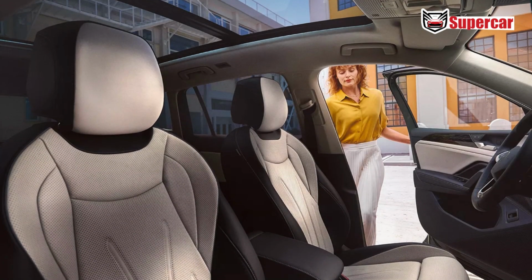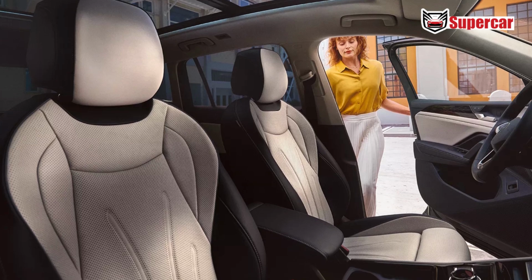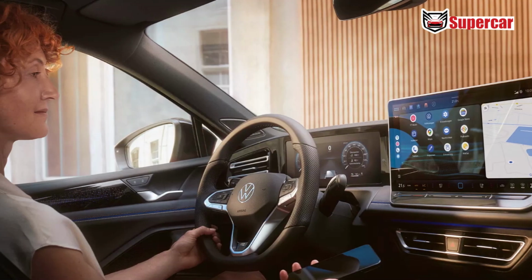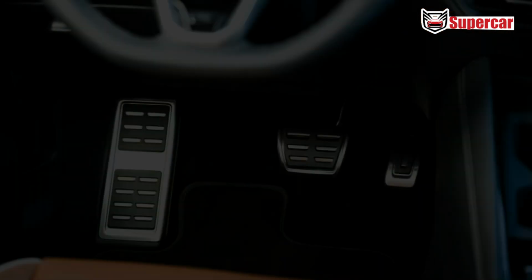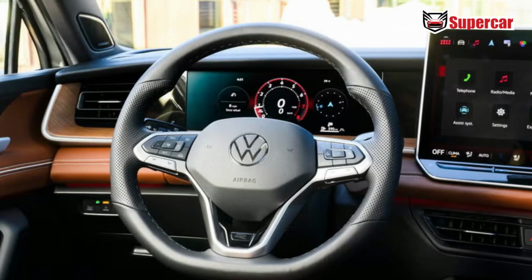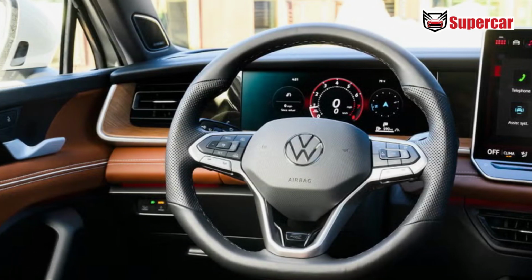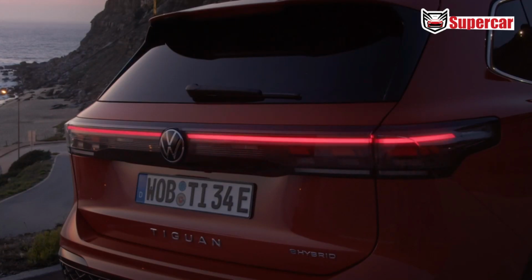Quilted Verena leather seats, with ventilation and a full 10-point back massage. Yeah, you heard that right. A massage. In a Tiguan. And it doesn't stop there. You've got brushed stainless steel pedals, exclusive scuff plates with the R-Line logo, and even a steering wheel that feels like it came straight out of a sports car, perforated, grippy, and bold.